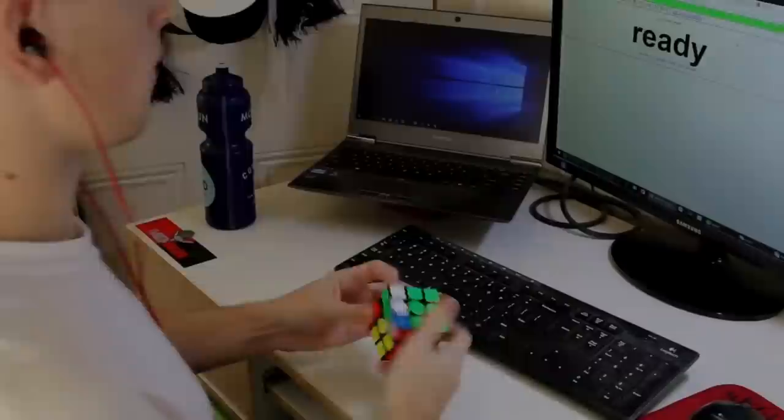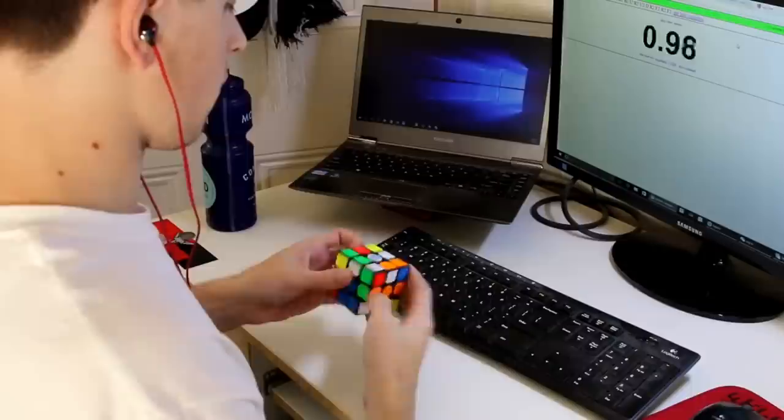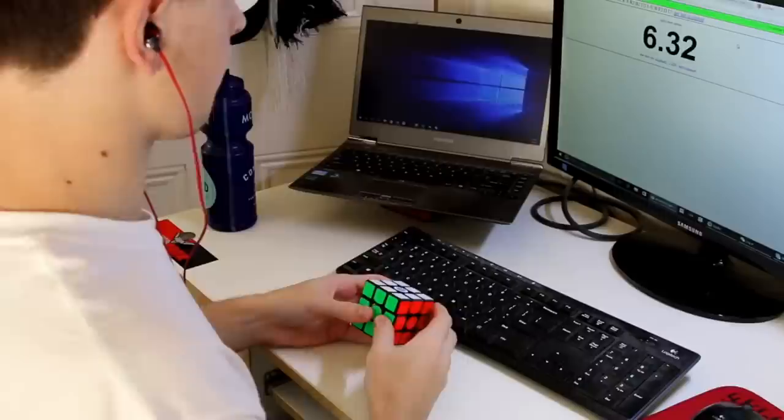Now this is one everyone can probably relate to, and that is look ahead. If you can master look ahead, your times will improve instantly. What's special about Feliks is that his look ahead is close to perfect. If you watch his solves, you can see that he has little to no hesitation when he makes moves, and this makes him really fast. This makes him really fast because he already knows what he's going to do next and doesn't have to stop and look around for pieces. This combined with his fast TPS makes him an unstoppable cuber.